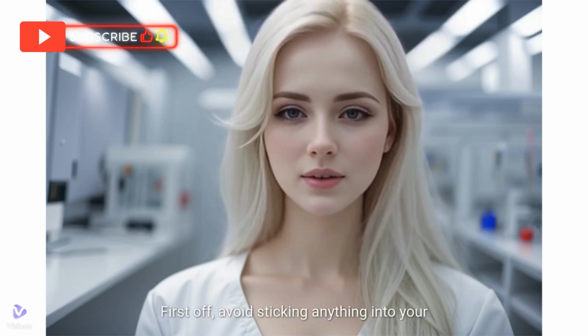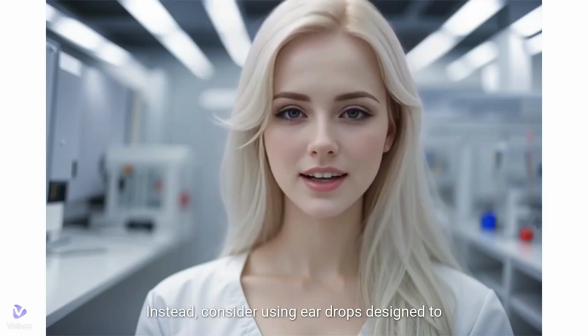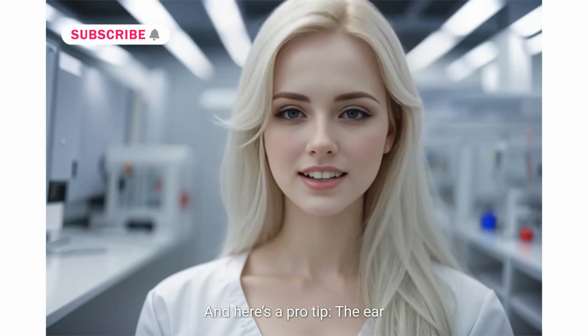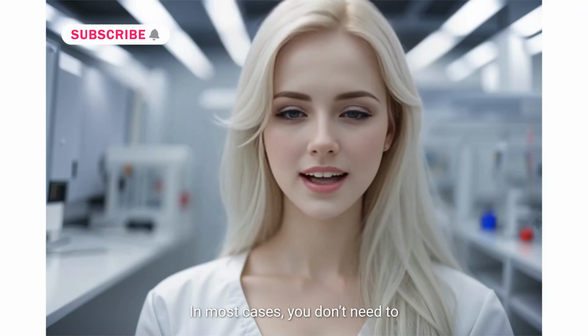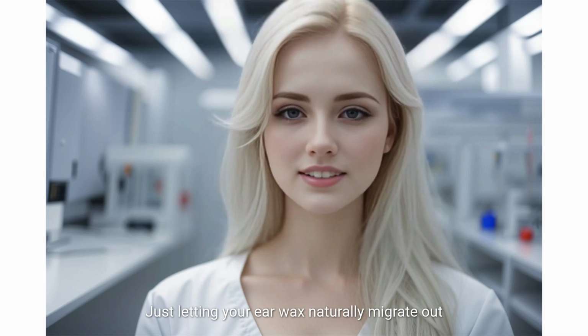First off, avoid sticking anything into your ear canal, like cotton swabs. They can push wax further in and make things worse. Instead, consider using ear drops designed to soften the wax, or consult a healthcare professional if you're having persistent issues. And here's a pro tip: the ear is self-cleaning. In most cases, you don't need to do anything special. Just letting your earwax naturally migrate out is usually the best approach.